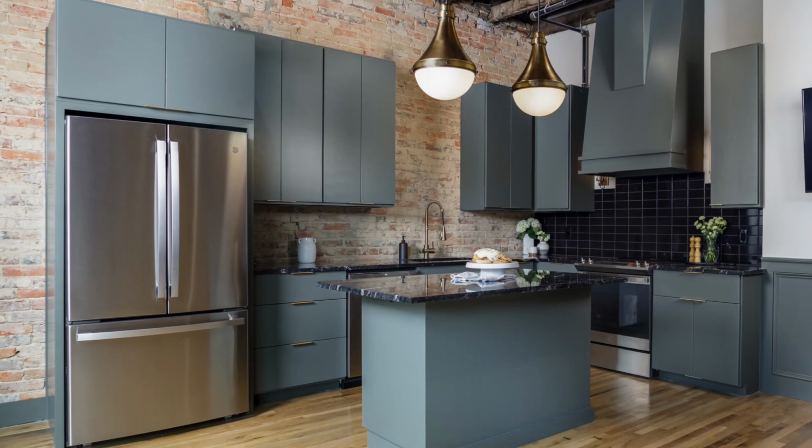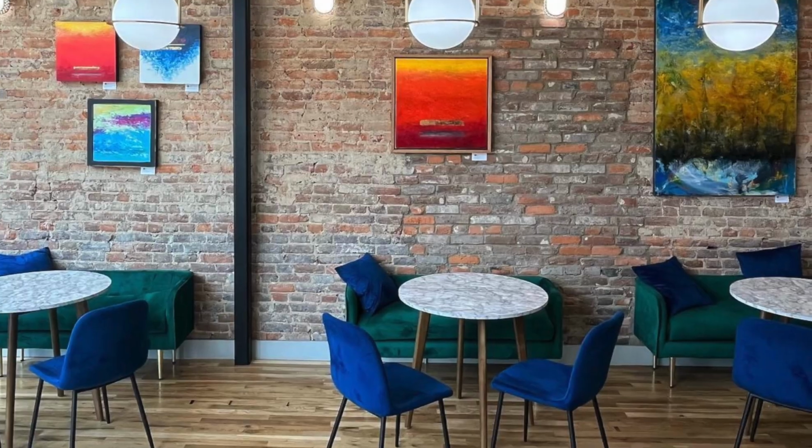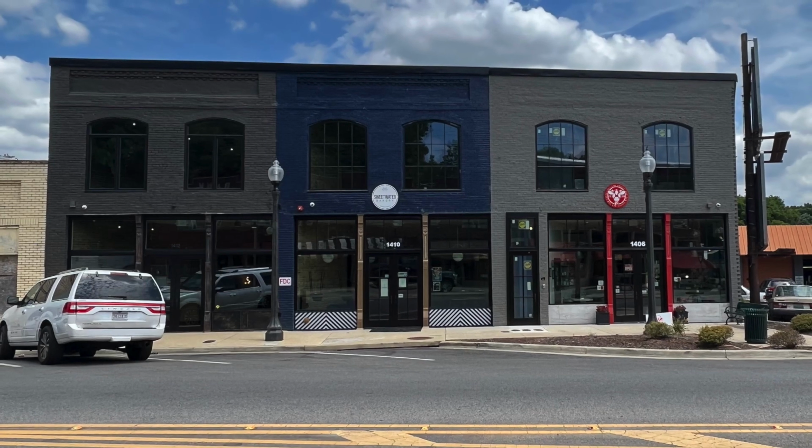That structure ended up being, I told you, two buildings side by side. We actually had two loft apartments upstairs, and then downstairs we have a coffee shop and a bakery. So basically, we turned it into 4 units. And if you're in real estate or thinking about getting into real estate, I would encourage you, if you have the opportunity, to make a building multi-tenant like that.